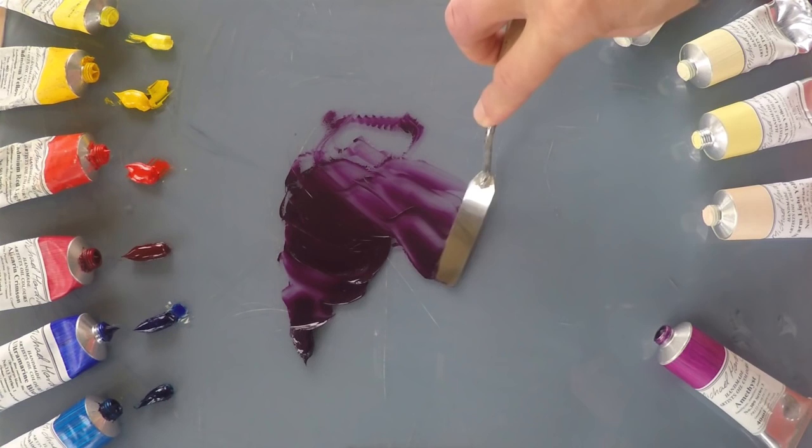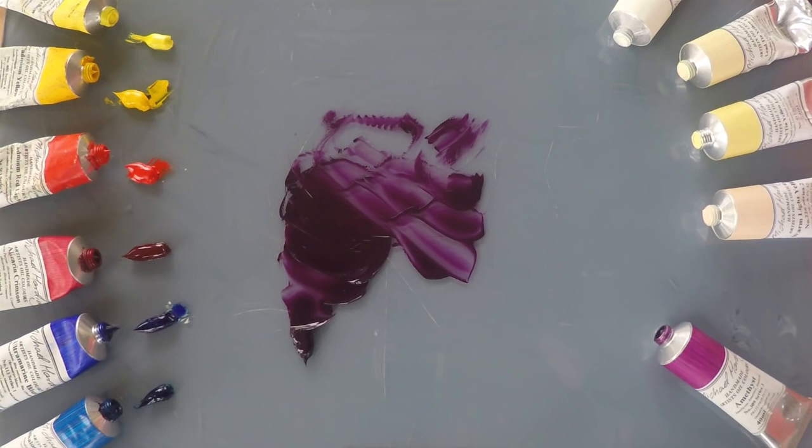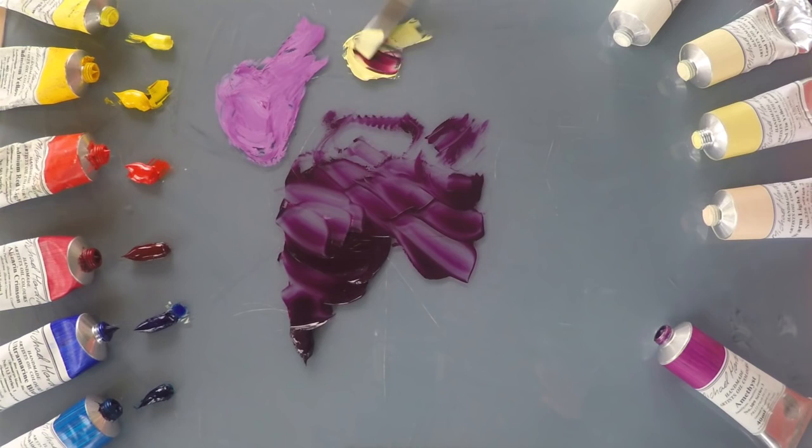To begin with, I'll just put it with a tiny bit of a nice cold titanium white so that we can get an idea of how it looks in higher values. And there it is, just a really purple purple. It's lovely. If I try it with a warmer light, say the new lead tin yellow lemon, we'll see what we get with this one.